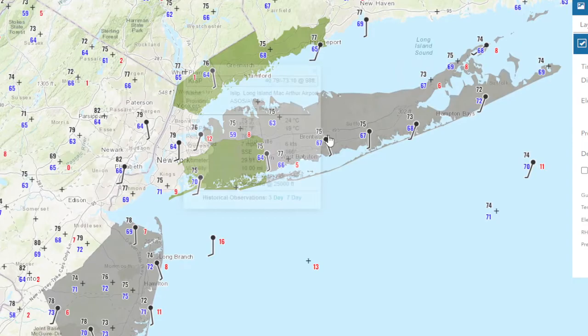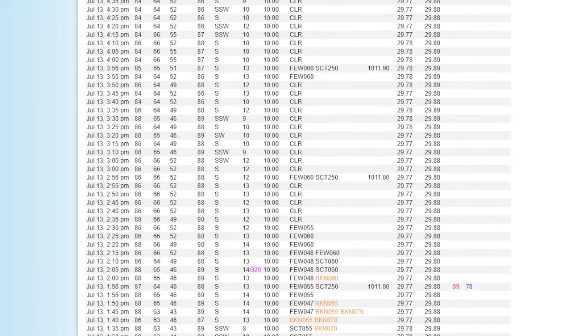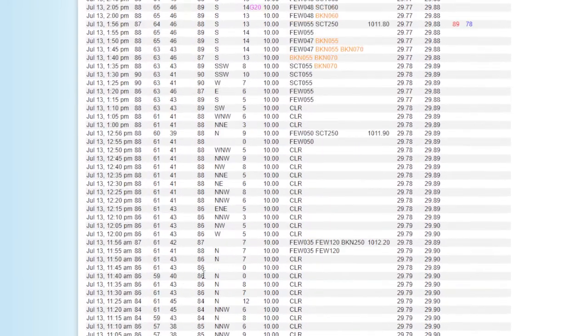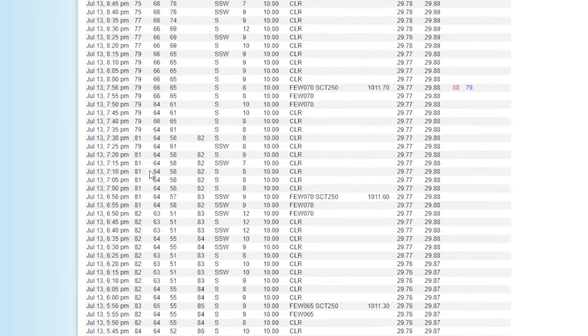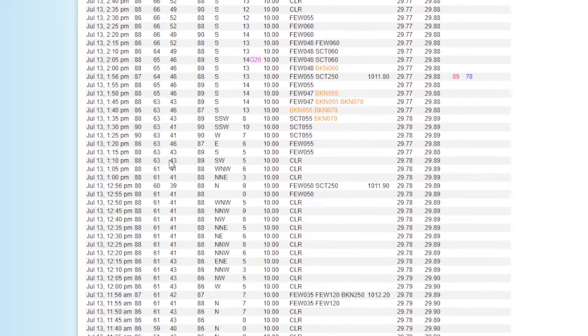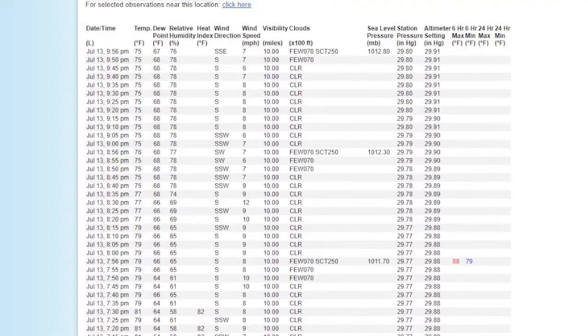Let's look at what the day was like at Islip today. We did make it into the upper 80s at Islip. You'll see here, before the sea breeze came in, in the early afternoon, you can see that north and west wind there. But then things dropped off as we had a weak sea breeze going by late afternoon and a somewhat stronger one by the early evening, and then the temperatures dropped into the 70s. But when we didn't have the sea breeze, it was pretty warm, even though the dew points were lower. It was kind of brutal out there.